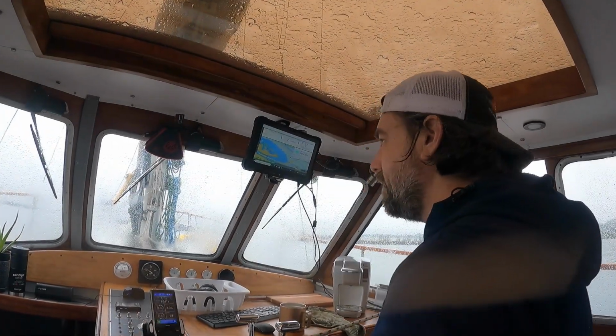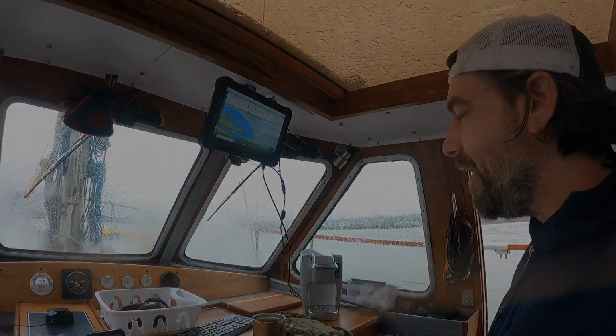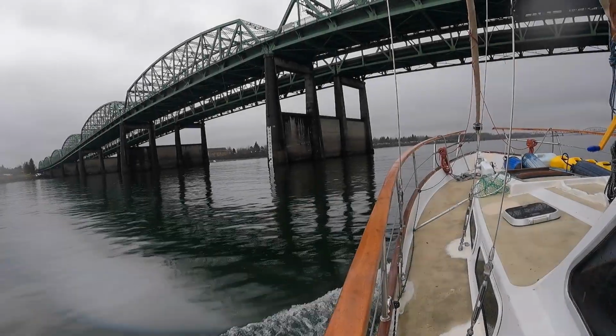Any updates, Chris? Nope, we're just cruising along. We're gonna keep this nice and boring. Here's Drifter, coming up on the I-5 bridge. Pretty easy to spot, as I'm pretty sure he was the only one enjoying the river today.